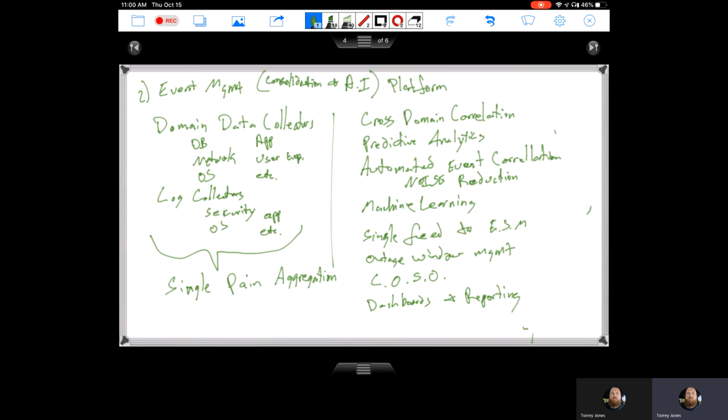Another very common use case that we see in this event management, consolidation, and AI platform solution is what we call automated event correlation. This is effectively noise reduction, right? We have all of these domain data collectors, and we have hundreds, if not thousands, of potentially proactive alerts coming together, but how do we know which ones are correlated together?